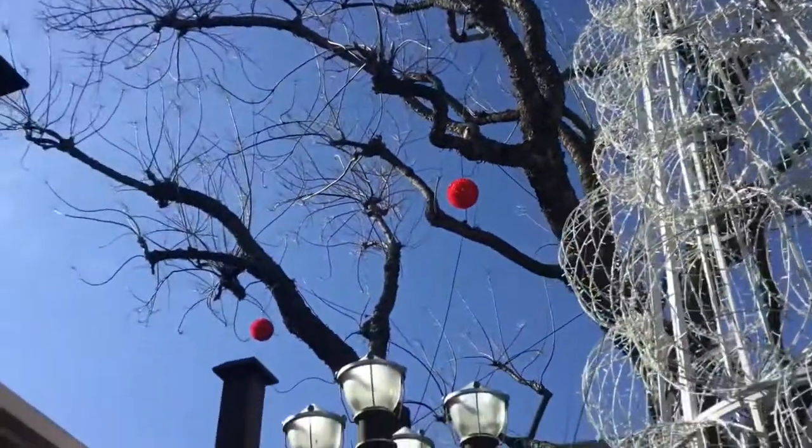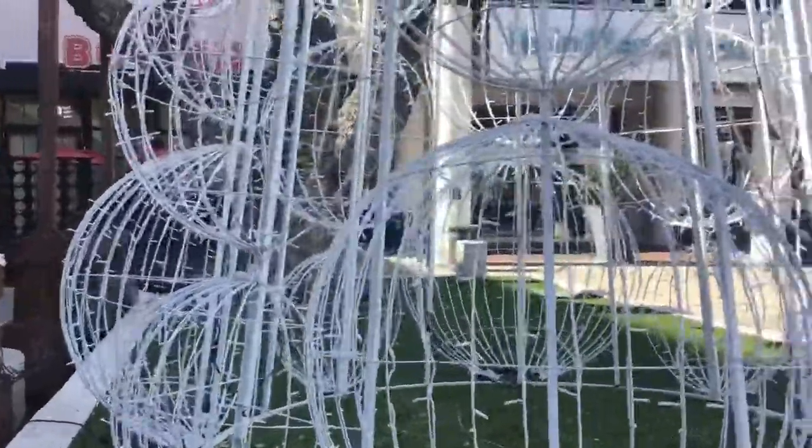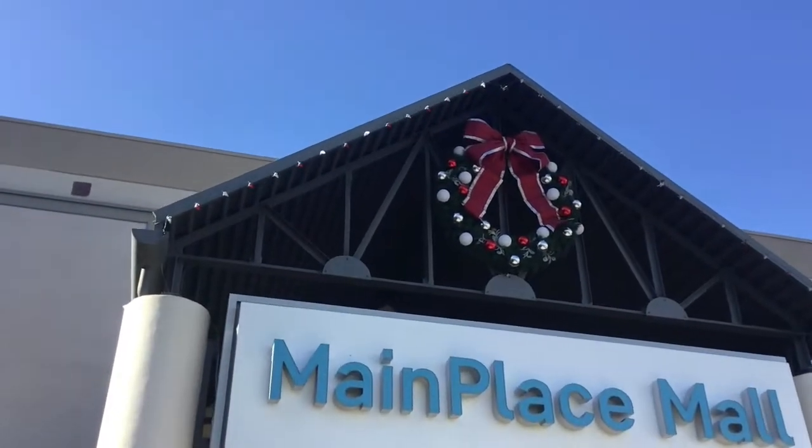It's really pretty at night. I've actually been here at night. It's really pretty. I think I'll show clips of it. Yeah, it looks really cool. I like the wreath that they have up here at the mall sign.